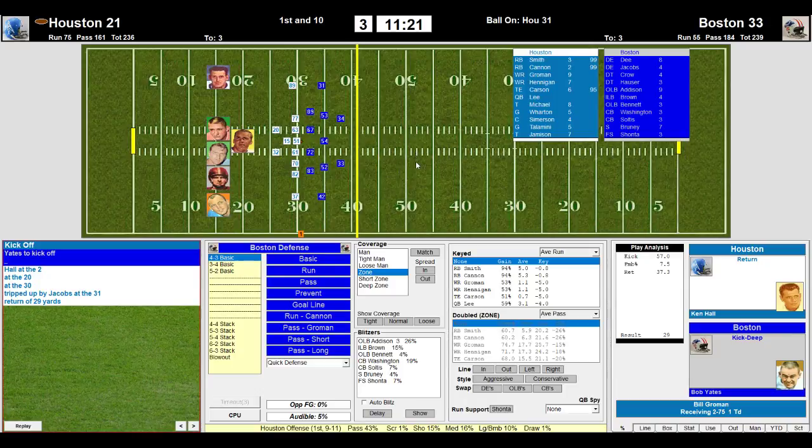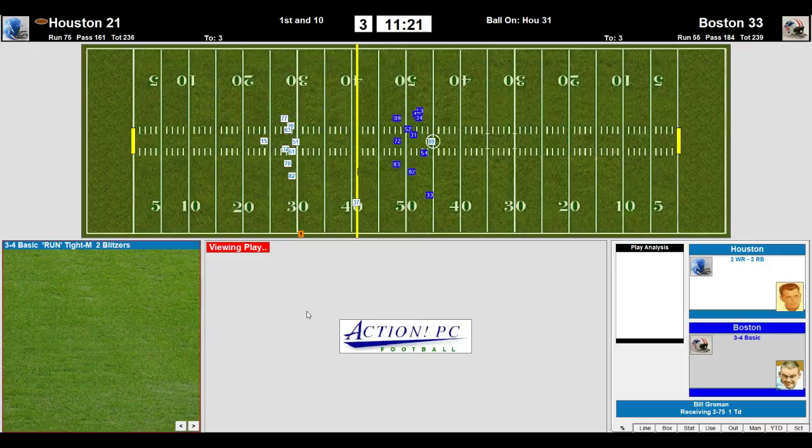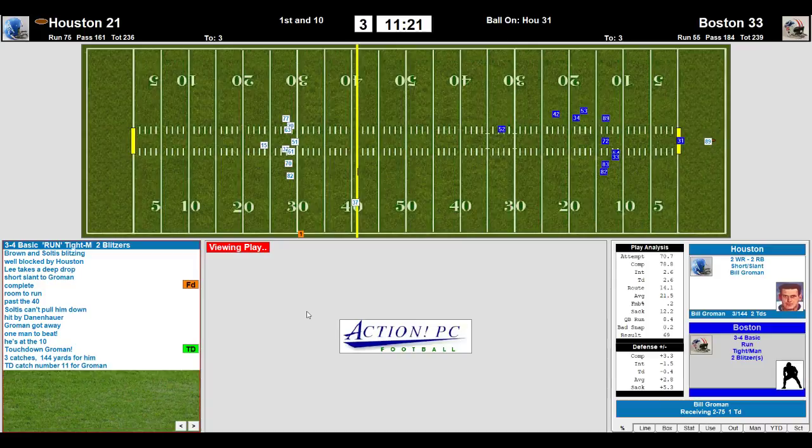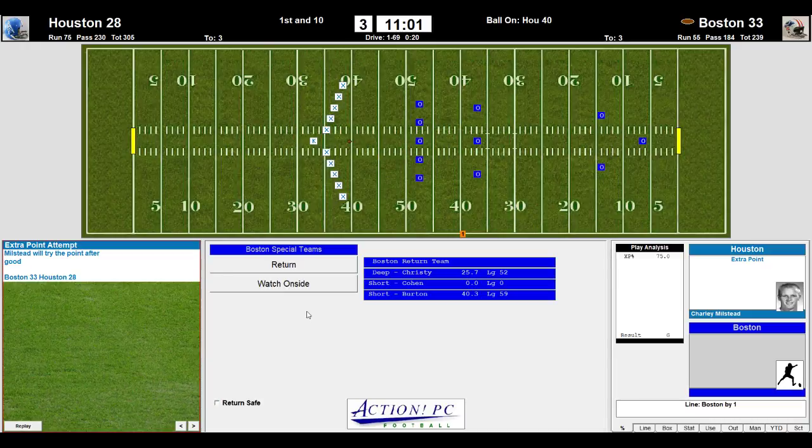33-21 Patriots. Patriots will go to a 3-4. And they're gonna blitz Solstice from the corner and Brown from the middle linebacker position. Tight end run. And, oh boy, that's going to be a long touchdown pass. Again, the Patriots are burnt on the blitz. Holy cow. Extra point is good. So the quick strike ability of Houston has brought them right back in the game, 33-28.